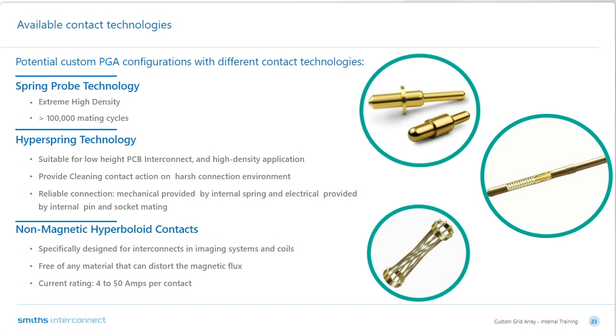And last but not least, we have our non-magnetic hyperboloid contacts, meant for MRI imaging applications. Like our traditional hyperboloid contacts, these are high reliability, high cycle life contacts that offer very low insertion and extraction forces with a consistent electrical performance. This variant is also free of any materials that could distort magnetic flux, and it can support a very wide range of amperages.